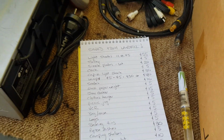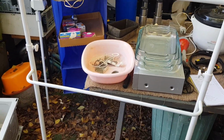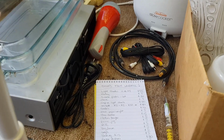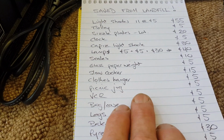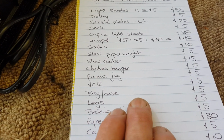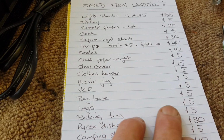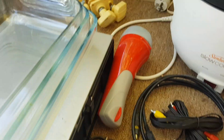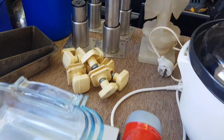The clothes hanger thing I assembled here, and I doubt it had ever been assembled. It looks in perfect order, so that's all good. I'm only going to put $5 on that. The picnic jug, that was the water cooler thing, 5. It washed up nicely. The VCR bag case is worth 5, but I'll probably put the lawn bowls in it anyway. The legs are adjustable. Now, I've allowed 5 for them, but I'm probably going to keep them because I reckon that'll be useful in an upcycle project.